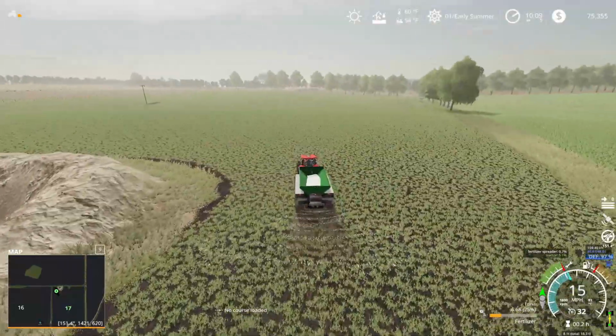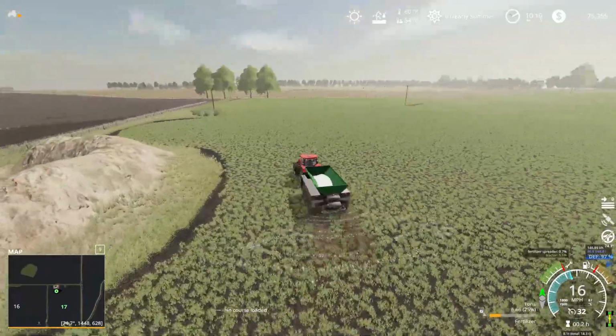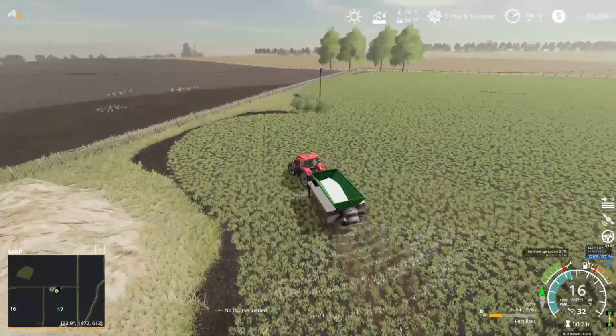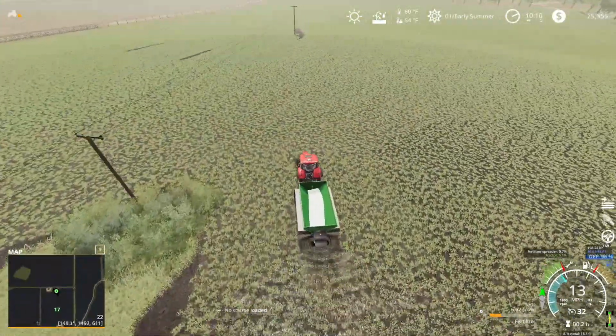But yeah, I think this is a really nice setup. I like the John Deere better than the Case, of course, but you know, it's alright. The Case is alright. It'll pull it, so I'll just use it. Maybe one day we'll think about upgrading the Case to something better.